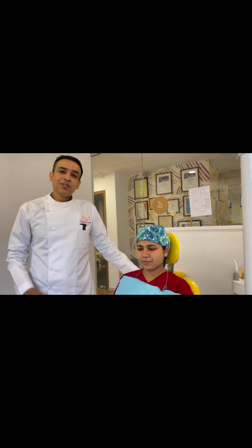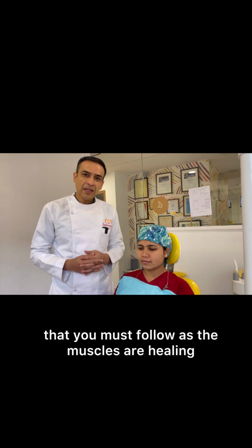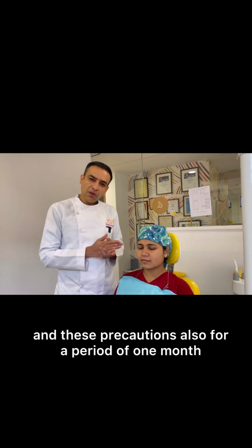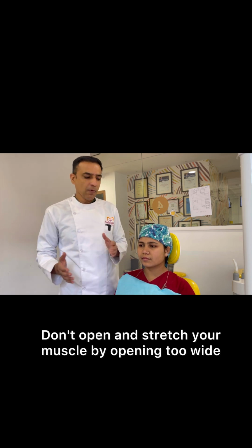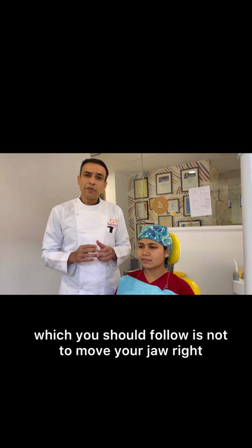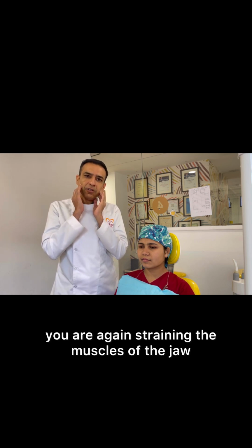There are a few precautions that you must follow as the muscles are healing. The massage is to be continued for 1 month at least, and these precautions also for a period of 1 month. The first instruction is not to open your mouth too wide, especially when you're yawning, having a burger or having some fruits. Don't stretch your muscle by opening too wide, because then that area gets injured and healing gets delayed. The second thing which you should follow is not to move your jaw right or left, because by doing this right or left movement, you're again straining the muscles of the jaw.